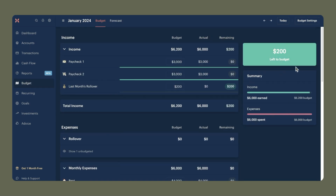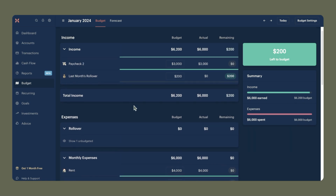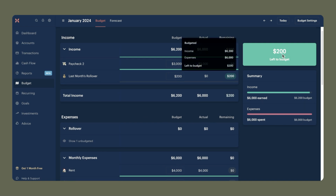So in order to address this discrepancy, we need to show Monarch that a transfer was made, and we need to account for it here on the budget page. There are two ways that you can do this. You can create a placeholder category and put the $50 in there so that this balance goes down by $50.